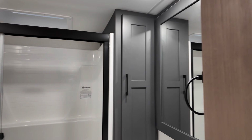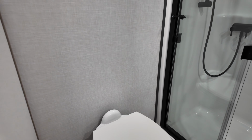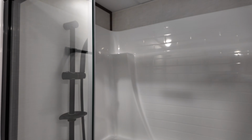And then as you come into the bathroom, you're going to get a really nice bathroom setup where you have the porcelain foot flush throne. So if you're a little bit of a roundy, you got plenty of room there. Also, you have room on either side. And then a one-piece fiberglass shower as well with the Tri-Glide glass series to help you get in and out just a little bit easier.